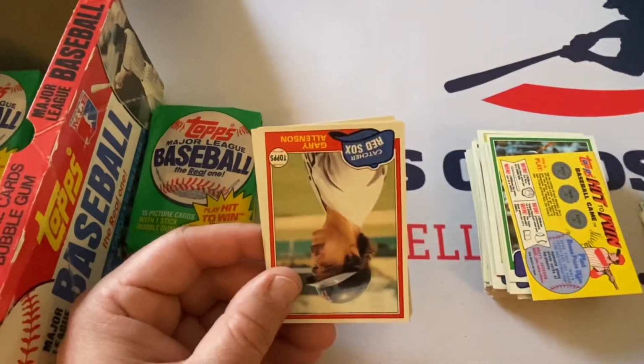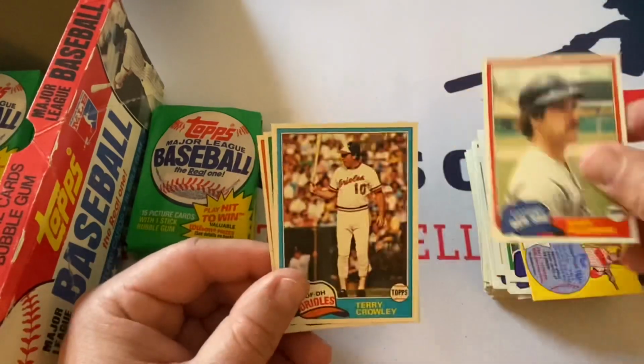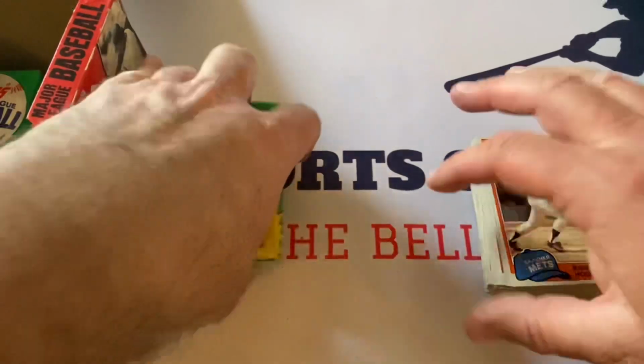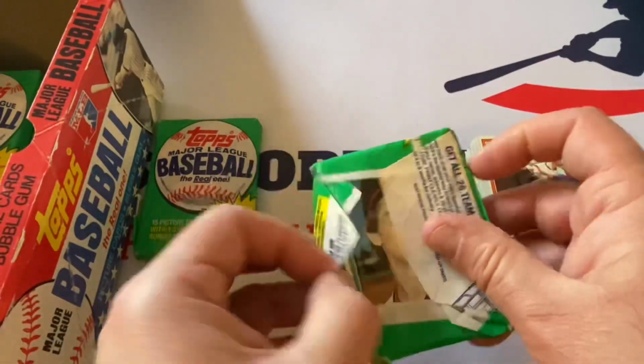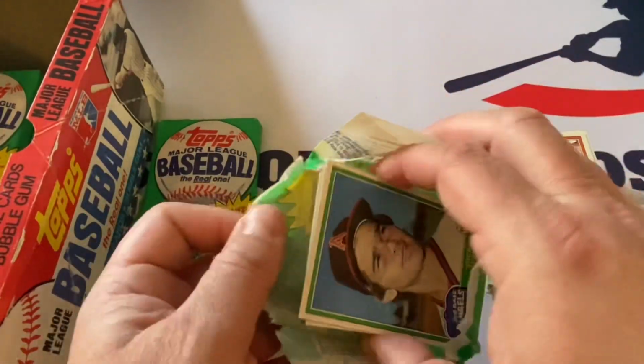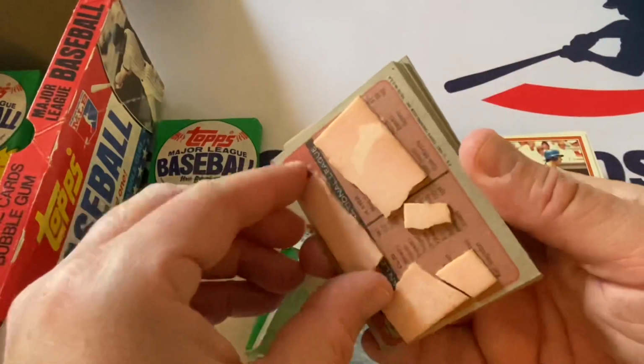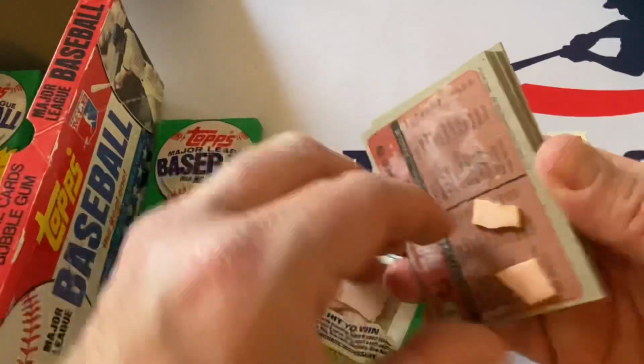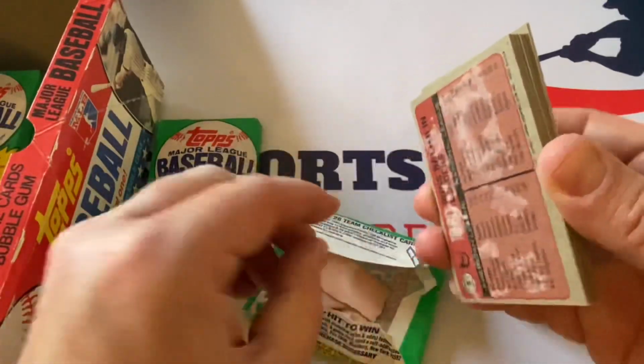There's another Phillies Future Stars. Gary Allenson, Terry Crowley, Dave Frost, Ronnie Hodges. Okay. Five more packs to go. Almost done. There's Dickie Thon. Look at that gum stuck to that. Oh, man. It's on the RBI leaders card, too. Dagnabbit. And I know there's going to be somebody big on there.